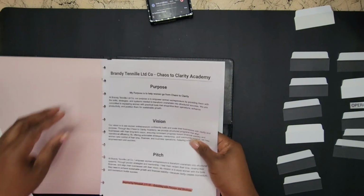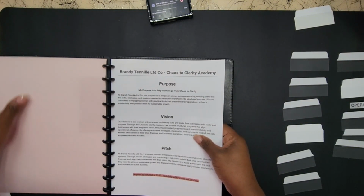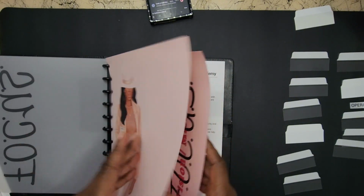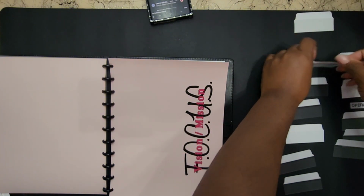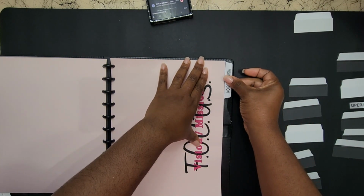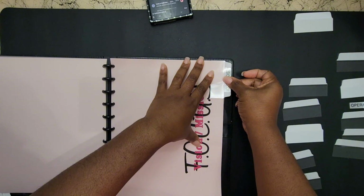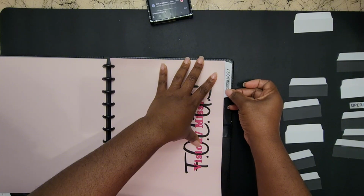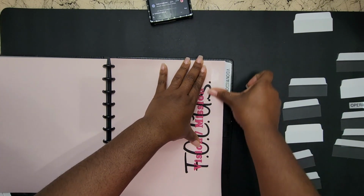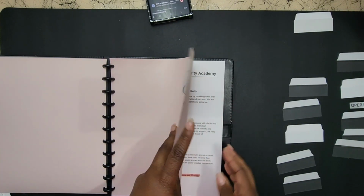So this is our vision. It's only one page. I'm going to put that in. And then we're going to go back. And I want the white to line up exactly with the line here, the pink. So it's just going to overlap just like that. So that's going to be our vision and mission.